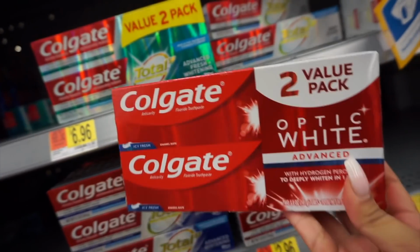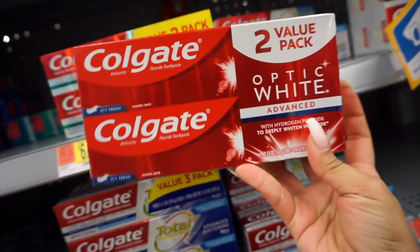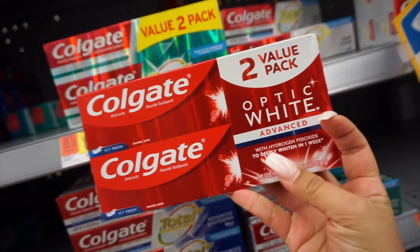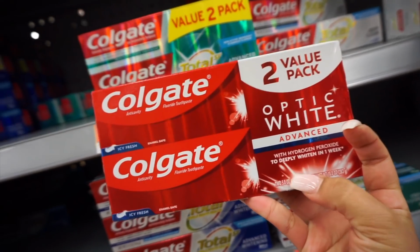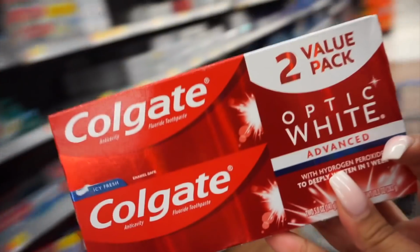I really like it because I do feel like it does make your teeth slightly whiter, and I do drink a lot of coffee, so I do have to make sure that I'm always keeping my mouth clean. So I'm gonna take this one because, like I said, I'm pretty sure it's the one that I usually use. If not, then I guess we're trying something new.